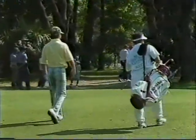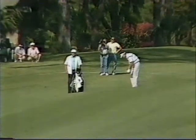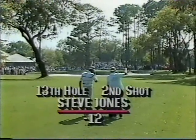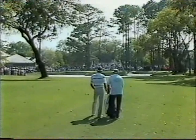So far this year, 13 starts. He's made 10 cuts, $84,000, 33rd position. Off to a really, really good start after a $200,000 year last year. And only 24 years old. His future's so bright he's going to have to wear shades. Here's Steve Jones.